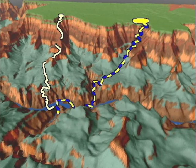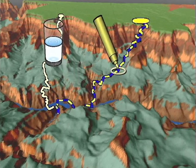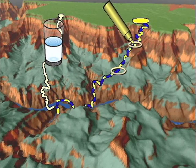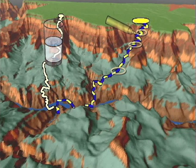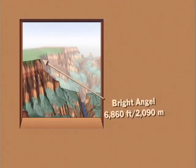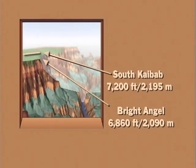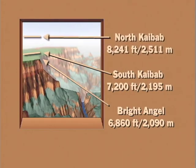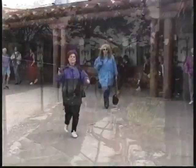4 important points to remember about the Bright Angel are: first, water is available all year round at Indian Gardens. There is also water at the 3-mile and 1.5-mile rest houses in the spring, summer, and fall. Second, the Bright Angel Trailhead is 340 feet lower than the South Kaibab Trailhead and almost 1,400 feet lower than the North Kaibab Trailhead. Third, the Bright Angel Trailhead is located in the Grand Canyon Village.